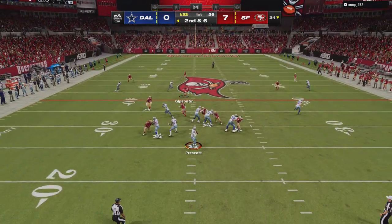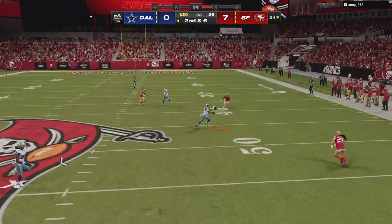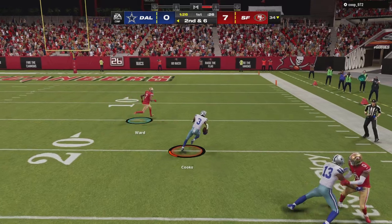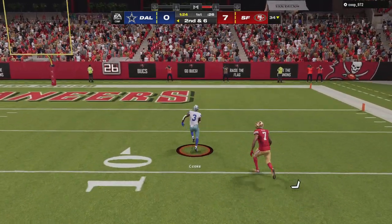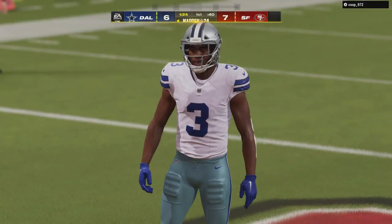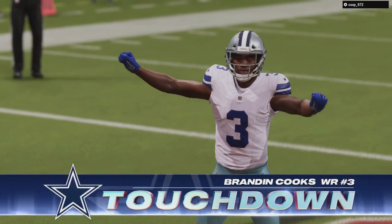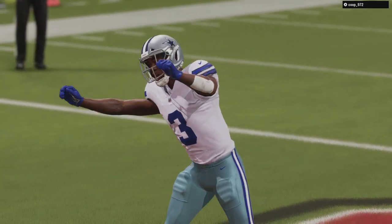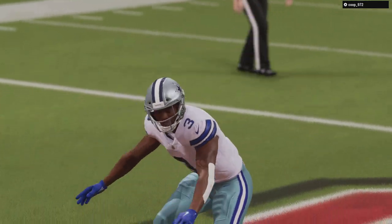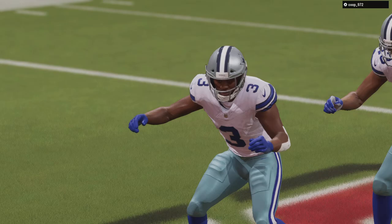Play fake. Here's Prescott. It's hauled in by Brandon Cooks. And now off to the races, down the right side. Touchdown, Cowboys! Brandon Cooks, 66 yards. And the Cowboys are able to strike back quickly with an opening touchdown of their own.